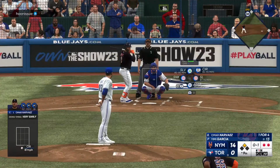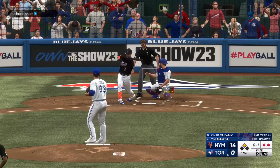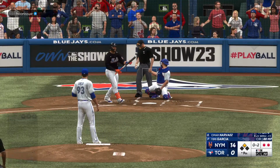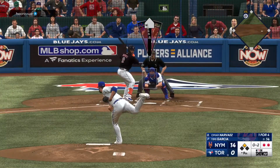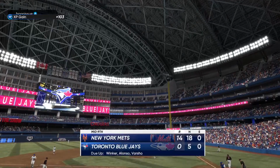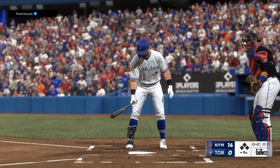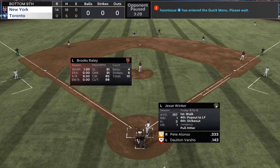Now here is Omar Narvaez. Tapped at the plate, but it's a foul ball. 0-2 now. Got him swinging. Back now in Toronto. All set for the bottom of the ninth. And now the DH, Jesse Winker.